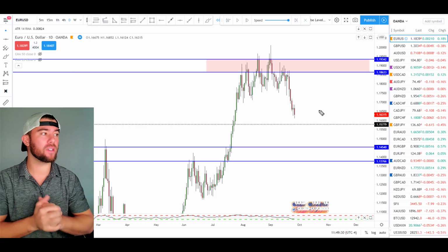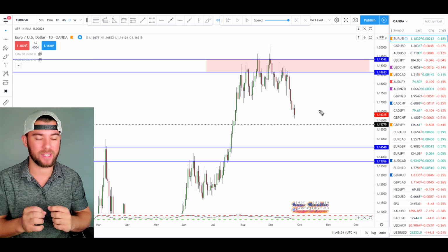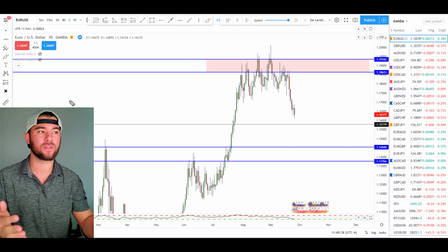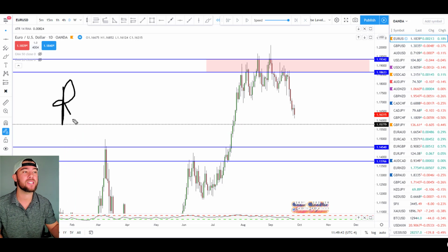So here on the chart of the euro dollar, we have a few major levels of structure that I'm going to show you guys, but I want to discuss how to spot these major levels first. And spotting major levels of structure comes down to two major parts. Those two major parts are recency and frequency.